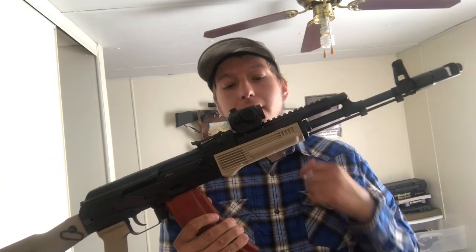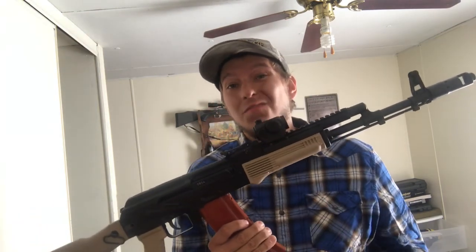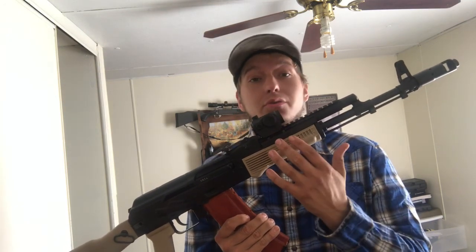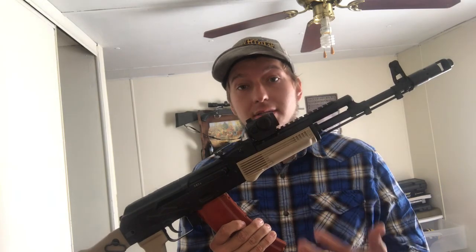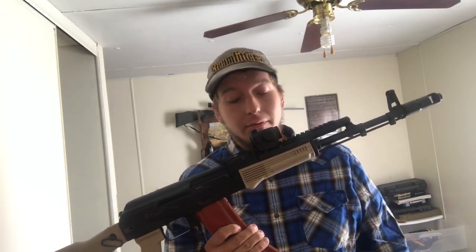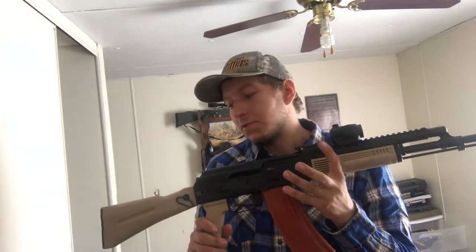Also, I've added the little Primary Arms MD80S red dot. This is about $169, but it has 50,000 hours of battery life. It's waterproof, and these things are durable as hell. There's torture tests out there, these red dots performing exceptionally well. For the price, they're almost a carbon copy of an 8.22 micro, but at about a third of the price. So they're great red dots, and I definitely would recommend it. I've used these on a couple different rifles for about a year now, and I've had extremely good success with them.